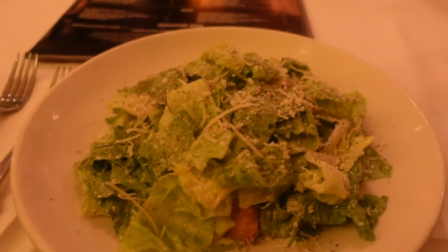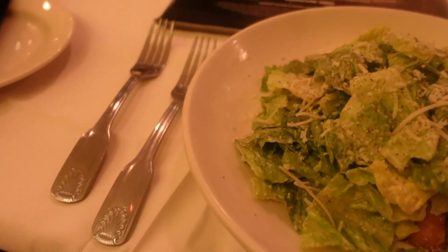Let me show y'all my baby. I need to unbuckle her, maybe. I just got a Caesar salad to start. Period. My new shoes. I'll show y'all in better lighting.